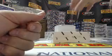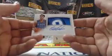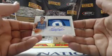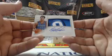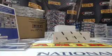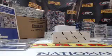And 10 of 10. 10 of 10. Rookie. 3-color patch autograph for the Thunder, Steven Adams. Letter patch. Card number 129. 10 of 10.